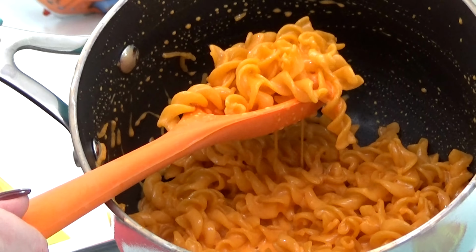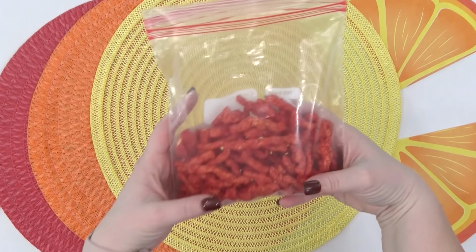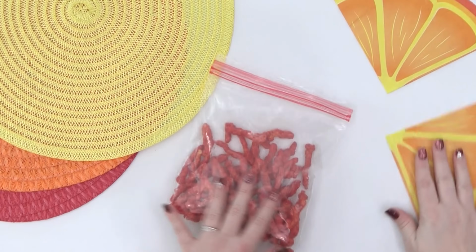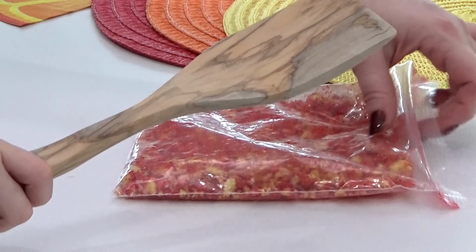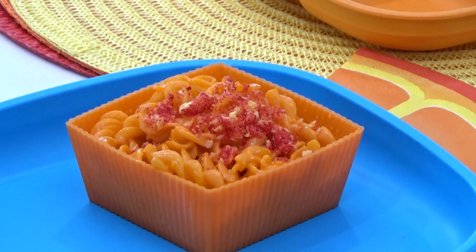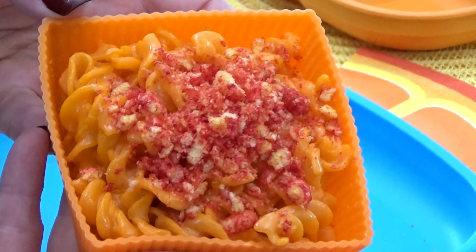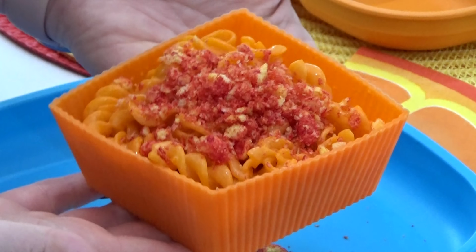And speaking of spice, Jaden requested a very special topping for his mac and cheese. He asked if I could take some flaming hot Cheetos and go ahead and crush them up. And you guys, this is actually really fun. In fact, all of my kids want to get in on the action. So now that our flaming hot Cheetos are crushed up, I'm going to add just a tiny bit on top of the mac and cheese. This is going to add just a little bit of spice and a little bit of crunch. You guys will have to let me know in the comments down below if you've ever tried hot Cheetos on top of your mac and cheese.